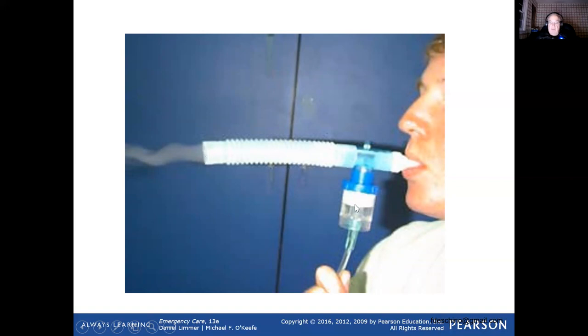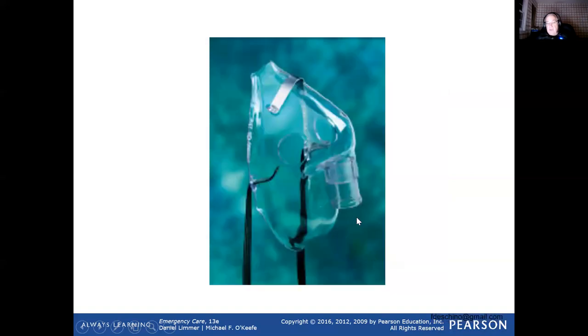So take it away from them for a second and just tap the side of this with your hand, kind of go like that a couple times, and you'll see a lot of water will drip back down to the bottom. Okay, and then you can give it back to them. They'll get another minute or two out of it.